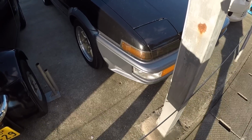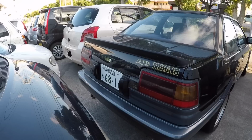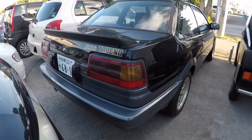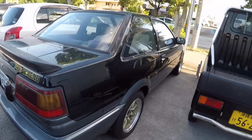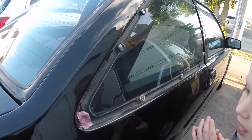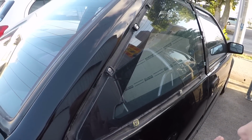Hop over this little wire real quick just to get a closer look. GT twin cam 16 Toyota Sprinter Trino. It looked really clean. Minus this, what would you call that? The window seal is missing on the side.